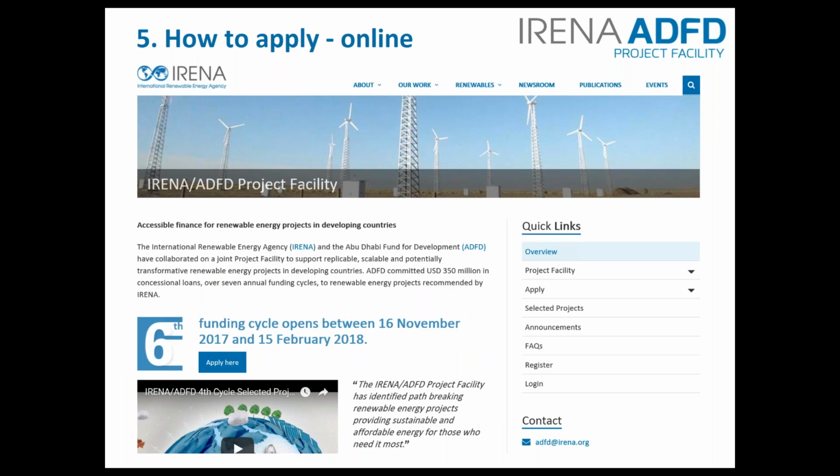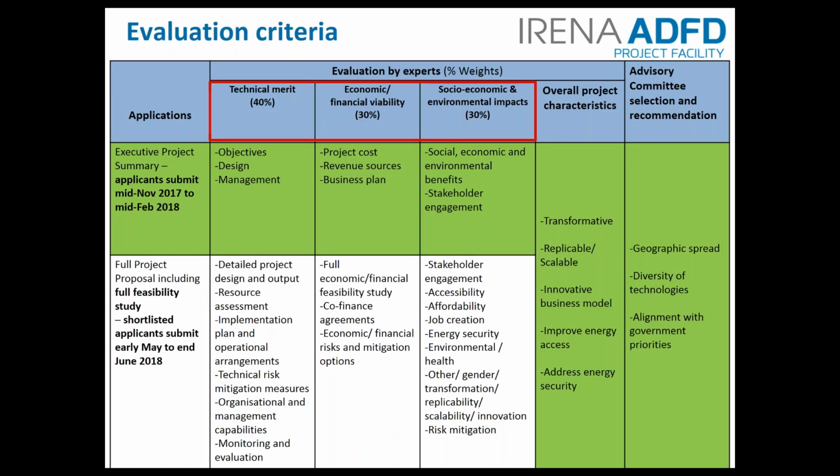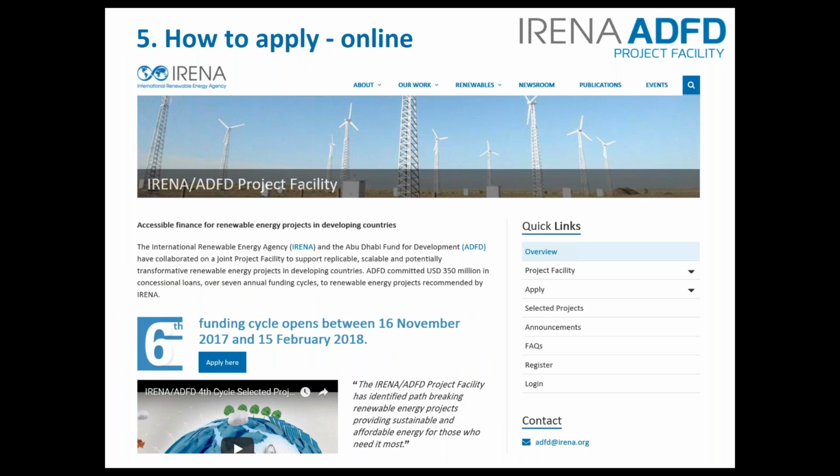Overall, the experts will also look at whether the projects are replicable or scalable, and whether they improve energy access and address energy security. But fundamentally, they'll be looking at those three core aspects of technical merit, economic and financial viability, and socioeconomic and environmental impacts.